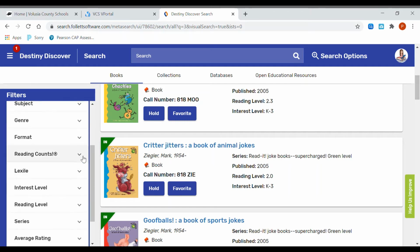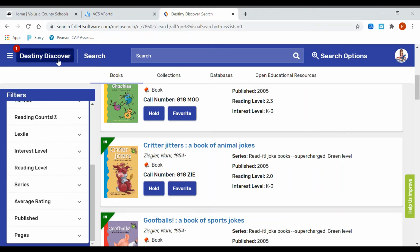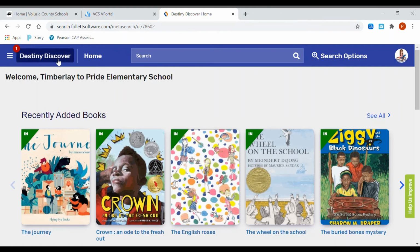I can search for books that are only Reading Counts. I can find books that are just my right reading level. And I can also look for books in a series if I have a book that I've started and want to read the next one. All of these are great search tips. I'm going to go back to my Destiny Discover homepage now, just by clicking up at the top.